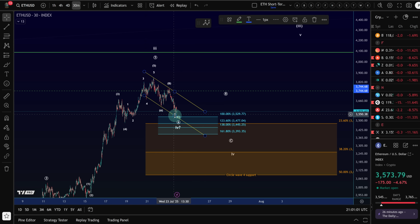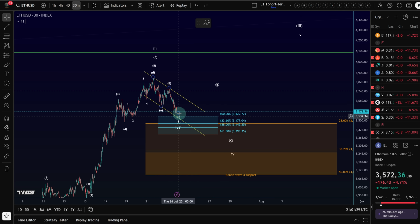Basically, we're now around this lower boundary line and we're approaching the 100% Fibonacci extension located at $3,529. That is an important level because here very often we would start to see buyers get interested. Not necessarily to start the next major rally, but maybe just to start a corrective bounce. At least this should happen from this region, maybe not exactly from that level, but this is the area of interest. Sometimes it's exactly the 100% extension.